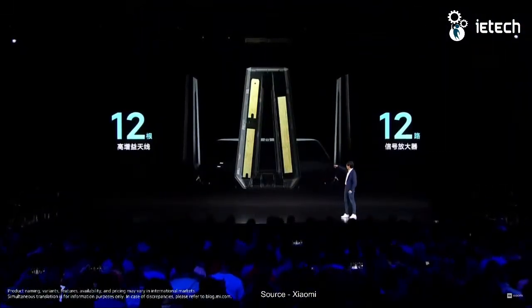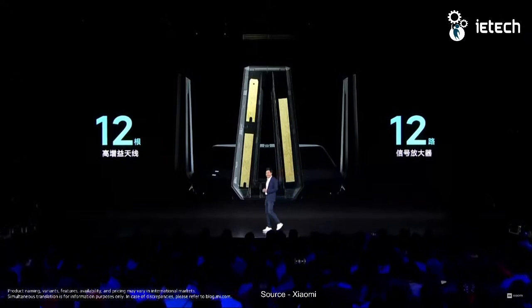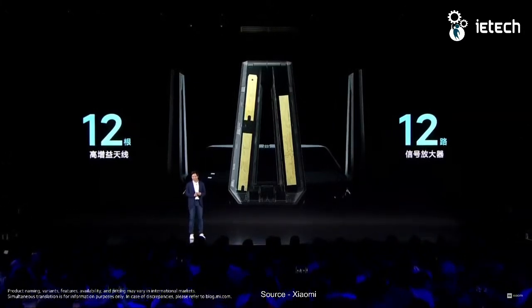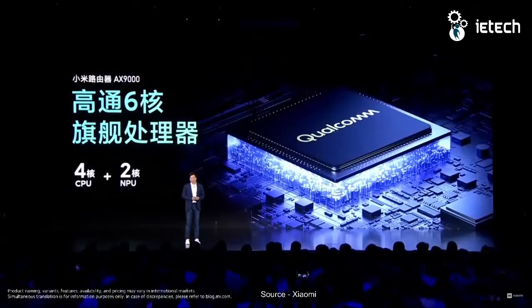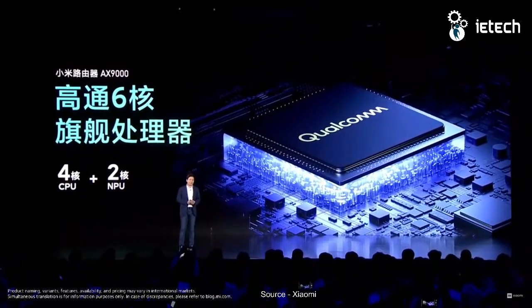And the first time they showed me this, I asked them, there are only four that I could see. But they told me that each triangle contains three antennas. So I asked them, why don't you use 12 different antennas? And maybe they think it's not looking good enough. So I think our engineers have their own understanding about design and they have their bottom lines. And so with this Mi router, it is also powered by the most powerful flagship processor.